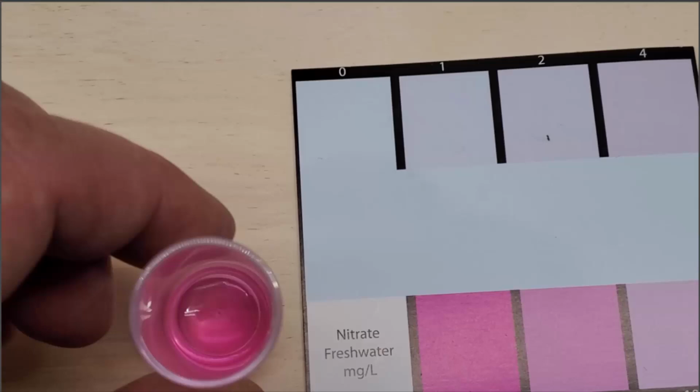I had my wife check it just to double check because my color vision isn't the best, but she said it was just a little bit under 10, so that's perfectly fine. That's usually where I like them anyway.